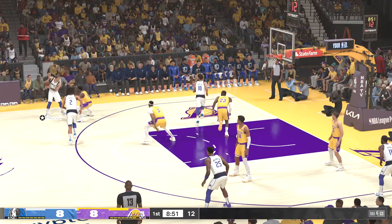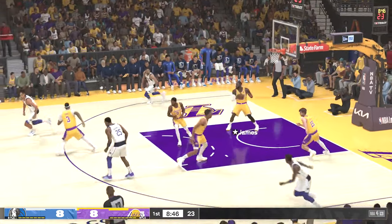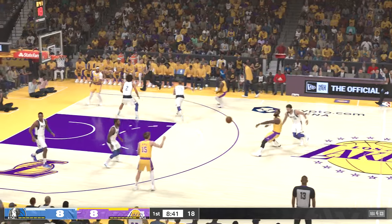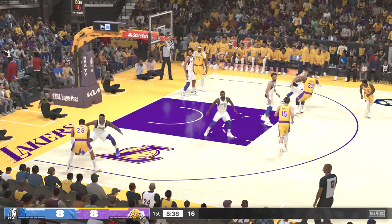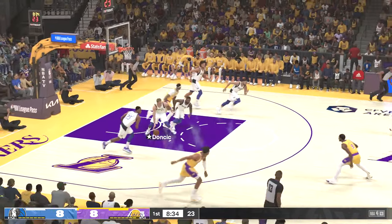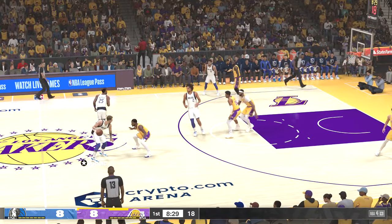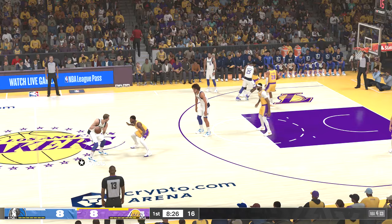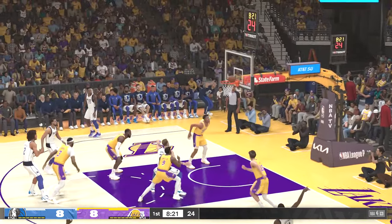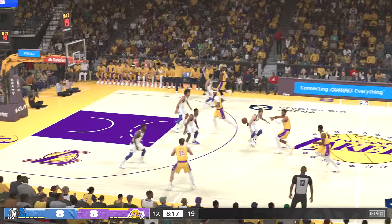Doncic outside. Fires from deep. LeBron grabs the miss. And here's James. He'll bring it up for the Los Angeles Lakers. A three ball. It's rebounded by Doncic. Dallas has gone 2 of 3 from deep so far in this game. First quarter play and just over 3.5 minutes in. Irving misses. Lakers have gotten 3 of 8 shots to fall for them here in the first quarter.